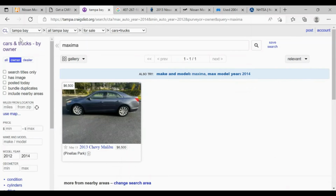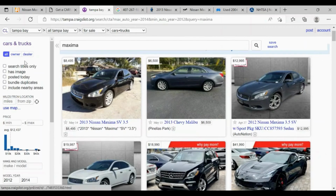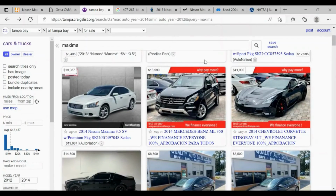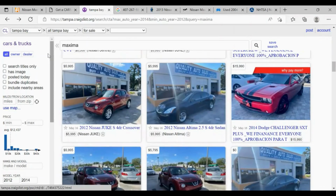And remember I said I am looking for owners. Okay, but it looks like when I typed in owners, it came up with a Chevy Malibu. So somebody must have Maxima in the Chevy Malibu wording somewhere. That's why I picked it up, but it's not a private seller. So again, here I'm back to just dealers.